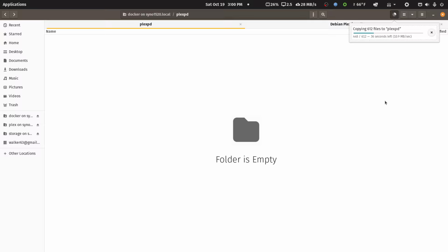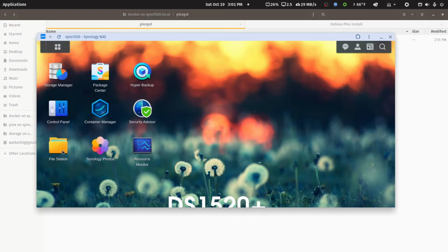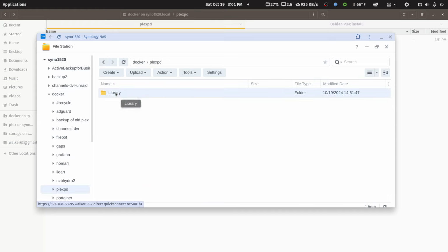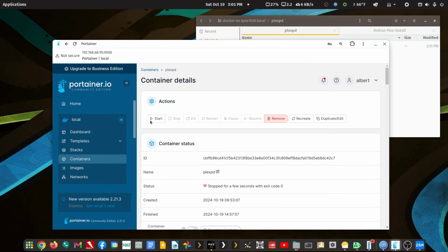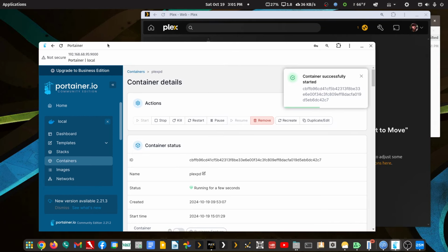And we'll cross our fingers that there's no errors with this. Okay, so that's complete. If I go back to DSM, go back to File Station, go into Docker, and go into Plex. We now have application files that came from Debian. So let's see if it's as simple as starting the container back up. And let me get this ready. Container started.